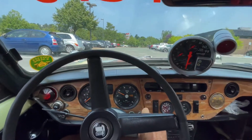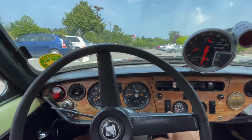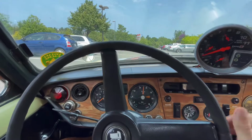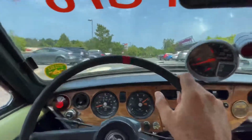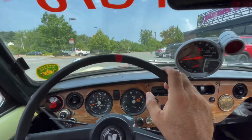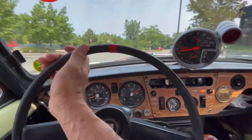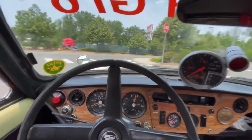So let me take the car for a ride right now so you can hear how it sounds and so forth. So first of all, the electronics in the car work. Speedometer, the kind of funky speedometer, rev, everything else, headlight beams, turn signals, which is very unusual for Lucas, the company that makes the wires on this car.